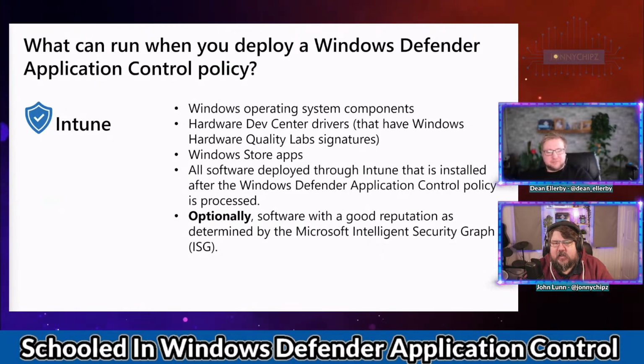So is that not a hole there though, Dean? If we're trusting SCCM to deploy applications, would a hacker not target potentially a config manager server and add their own package to deploy to all devices? Is that not a potential issue?